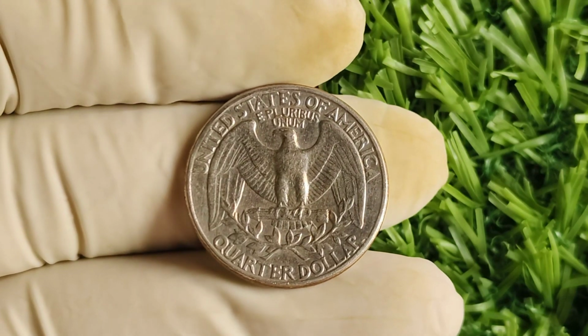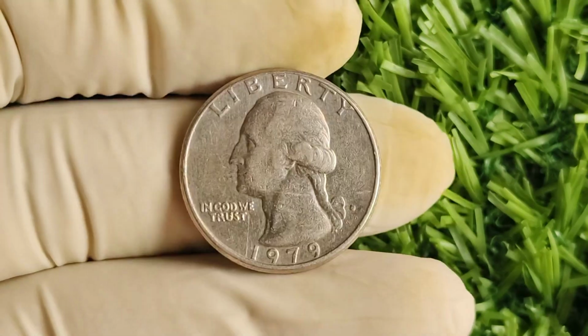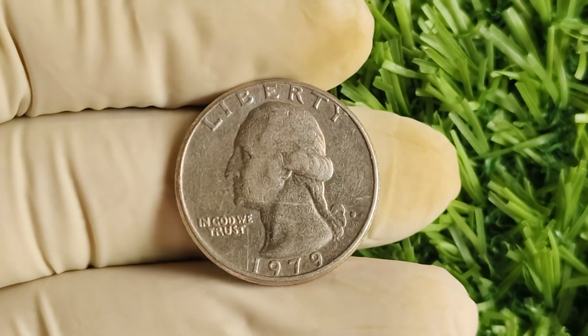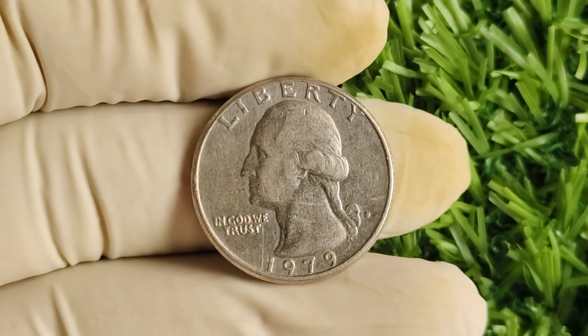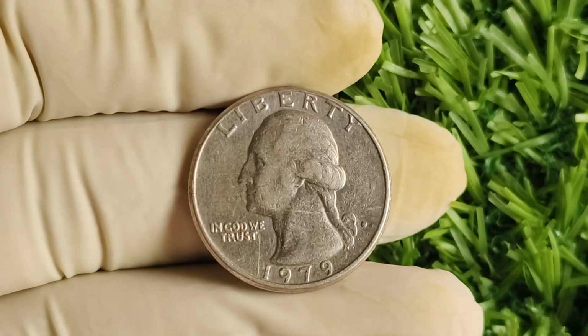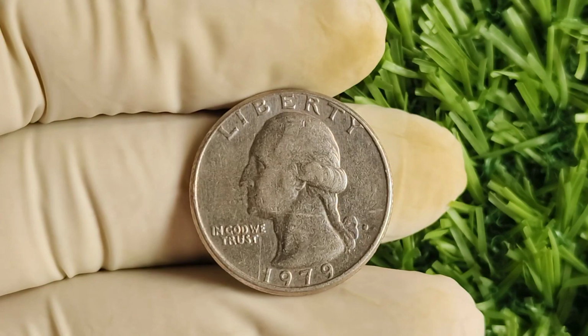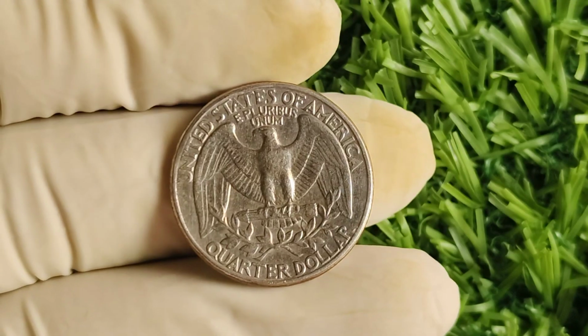If you're ready to start hunting, here's what I recommend: start with your change jar. Look through all your quarters. Separate out the ones from the 70s and 80s. Pay close attention to 1979, especially if it has a D mint mark. Invest in a good magnifying glass or jeweler's loupe. It makes a huge difference. You'll catch details you'd miss with the naked eye.